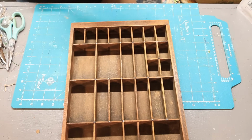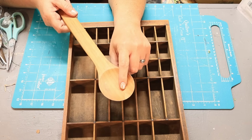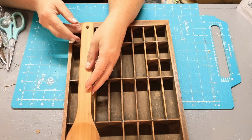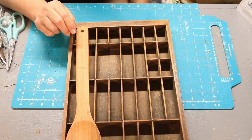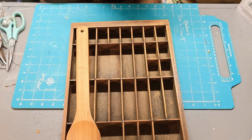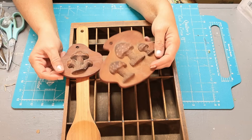I think it's just called Tryon Antique Mall. And see, when I dropped that spoon, I chipped it a little bit, but that's okay. I'm gonna fix it, and I'm just gonna keep it in my stash, and when I'm ready, I will do something with that.